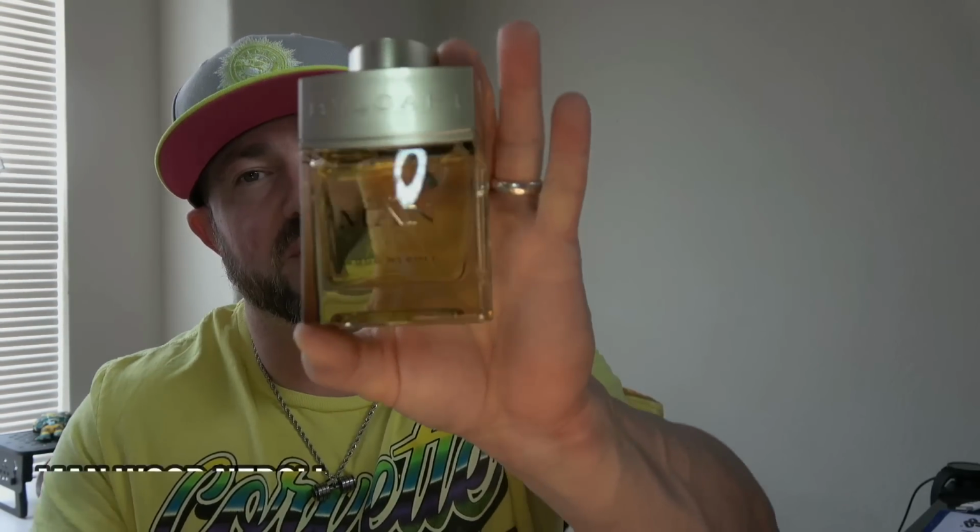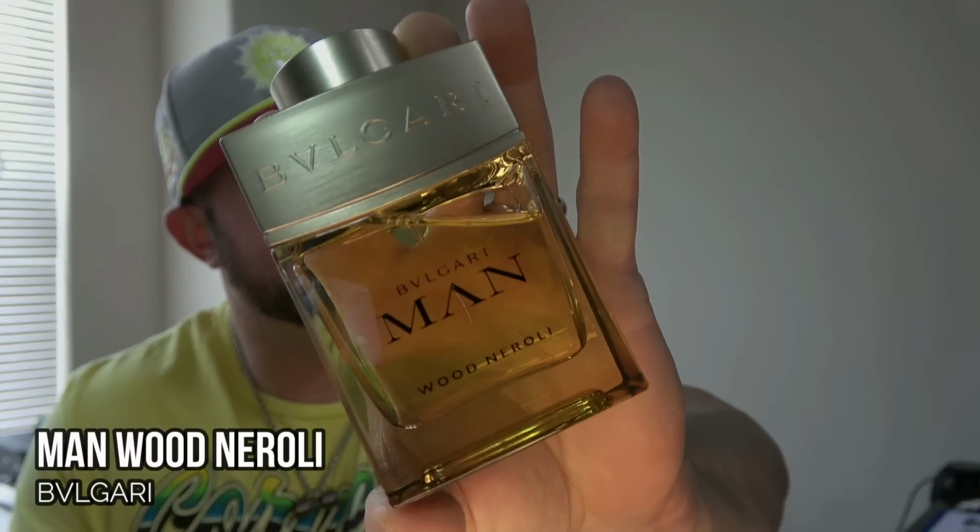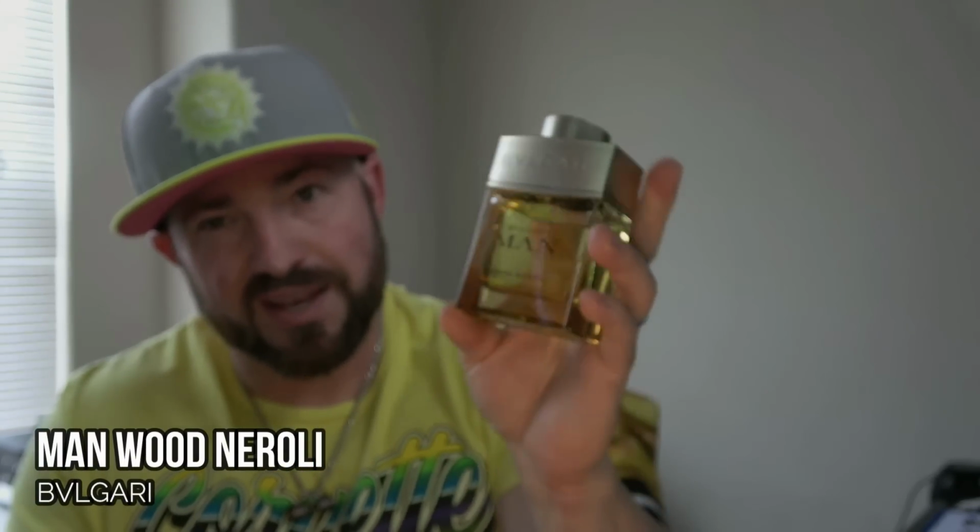Then we got out the shower. I've been meaning to wear this. It was nice to spray it on. Bvlgari Man Wood Neroli. So if you like Neroli, this is an easy addition to your collection. Woody, full of Neroli, and very fresh and spicy at the same time.